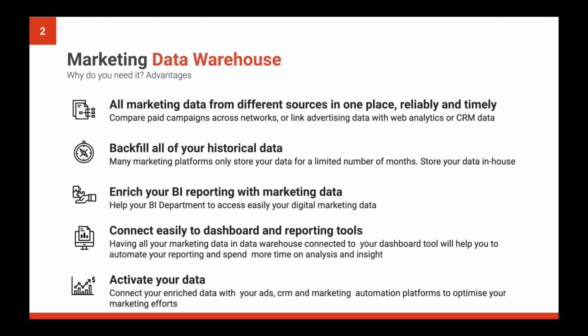When you have all your data stored in one place in your data warehouse, you can connect easily to dashboard and reporting tools. This is one of the advantages that I love most: the fact that you can connect your data warehouse to any reporting tool and automate completely all your reporting and spend much less time on it.